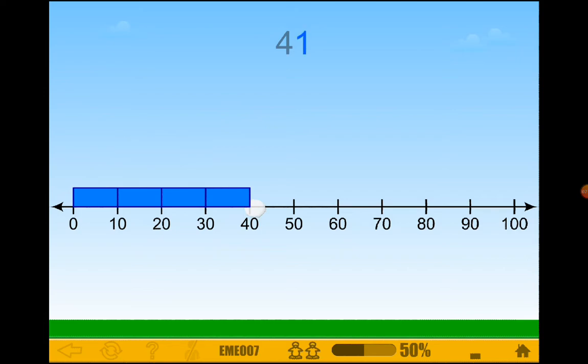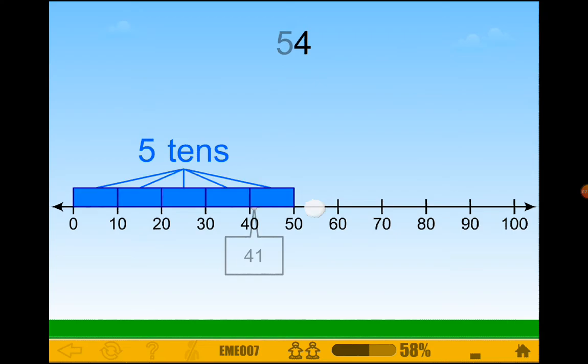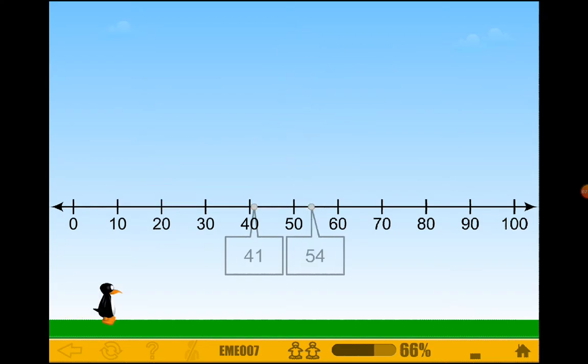41. Oh, too easy. I'm just going to put it here. That's in the middle. Close to the middle. Like I said, 54. There you go. This is just easy. 54. Nice.